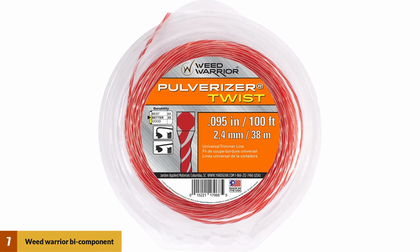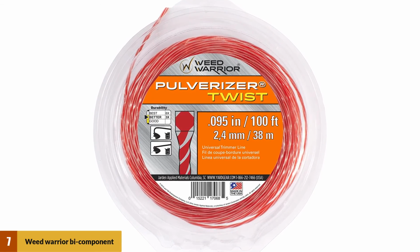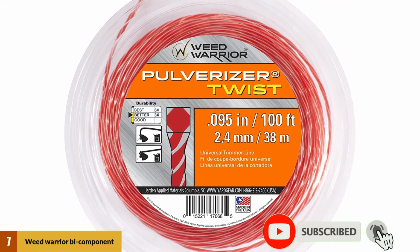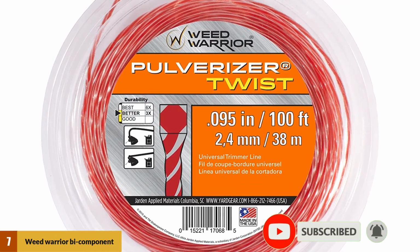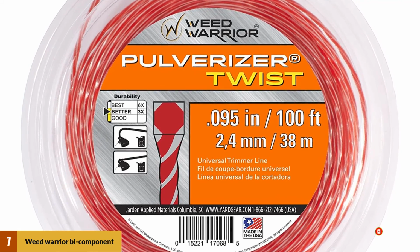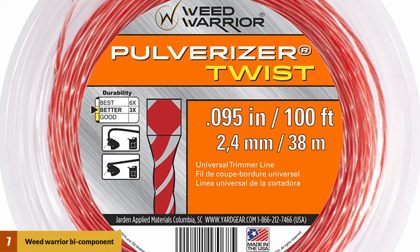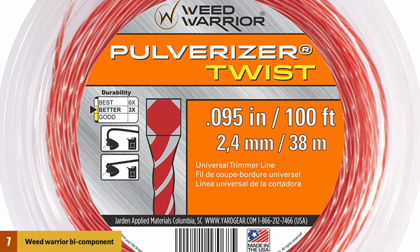At number 7. Weed Warrior bi-component twist trimmer line. Being the cheapest item among our trimmer line reviews, the Weed Warrior 17068 is built to ensure you get a high-quality replacement line without spending much money. Besides the affordable price tag, many users will also love its universal fit, as it will work for both curved and straight shaft trimmers, and also for electric, gas, and battery-powered models.